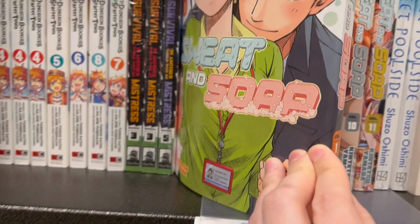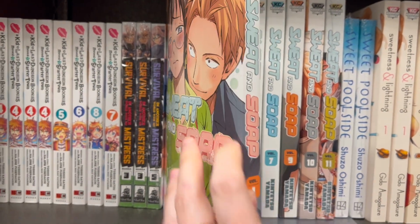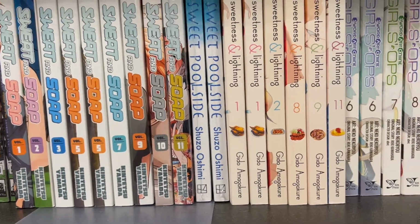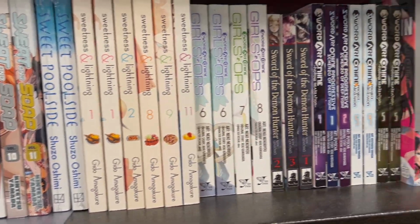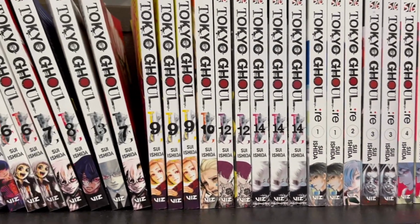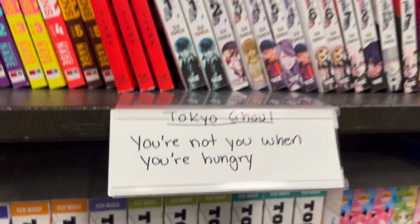I see Sweat and Soap. I've read this entire series. I don't have it in physical copies in my collection, but it's a great romance series. And then we see Tokyo Ghoul and Tokyo Ghoul:re. Look at this one. "You're not you when you're hungry."